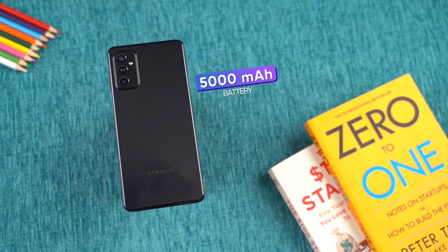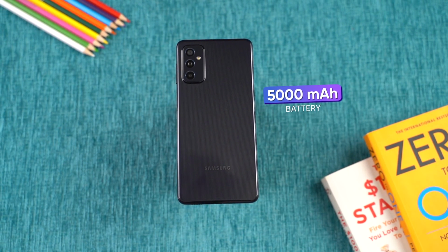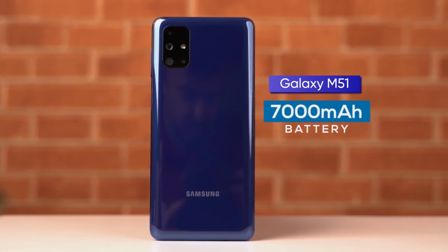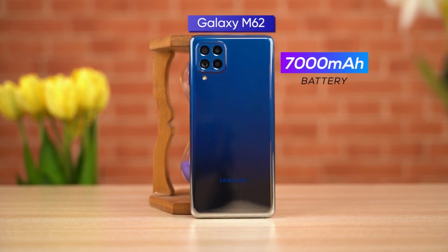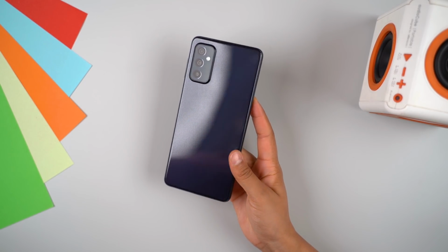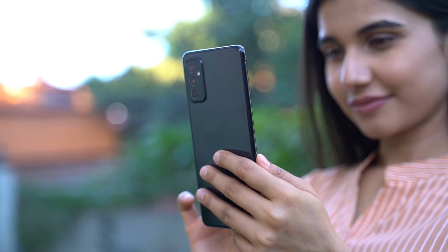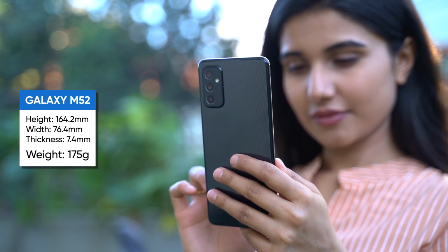Anyway, we know that Samsung's M series of phones have always emphasized a bigger battery, but the Galaxy M52 is a slight exception here. It gets a 5000 mAh cell, which is still considered a big battery by today's standard, yet its predecessors like the Galaxy M51 and the M62 packed a huge 7000 mAh battery instead. So because of the smaller battery capacity, this phone is much thinner and lighter as well. It weighs just 175 grams and is possibly one of the thinnest phones from Samsung.